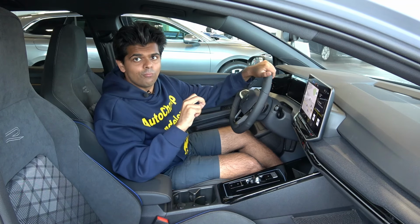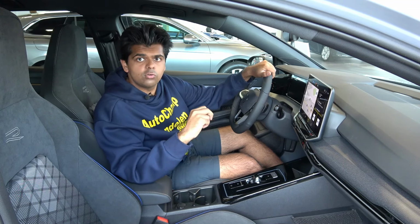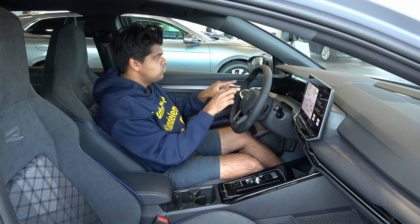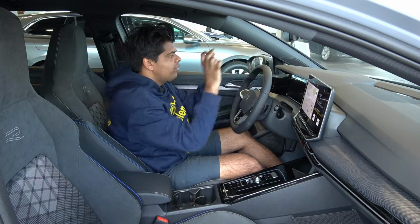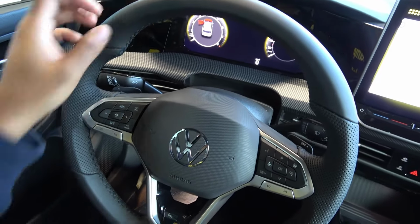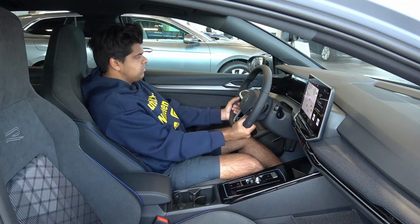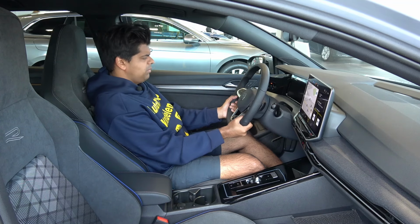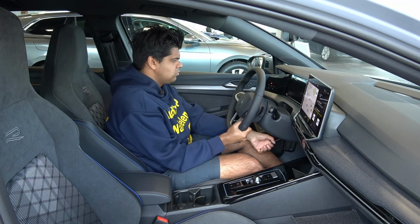Now, I did say this before and I'll say it again. The Volkswagen Group have arguably one of the best steering wheels in the automotive industry. This one looks perfect, especially from above. The thickness is spot on. The size is spot on. The adjustment is good. Moving it up, down, in and out, that's decent. It's a bit on the firm side, but it's something I'll get used to.